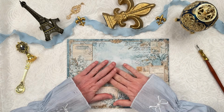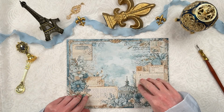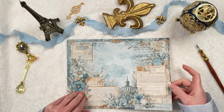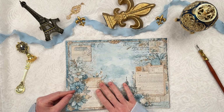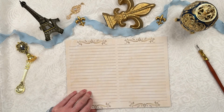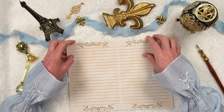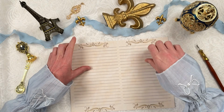And here we have some letters and ephemera here, and some pretty designs. Oh, I love this page. That was also a lot of fun to make. And as I always like to do, I like to add a couple of actual writing pages in my journal.